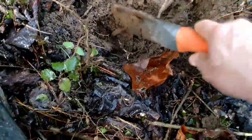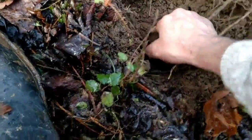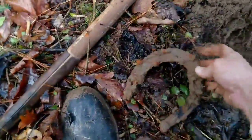Hope it's something neat. Might be a plow point, something like that. I want to bring you in for a kind of a semi-live dig. Maybe it's a horseshoe. Let's see here. Oh yeah, here it comes. Whoa, check that out. Very cool. If that's a horseshoe, that was one big horse.